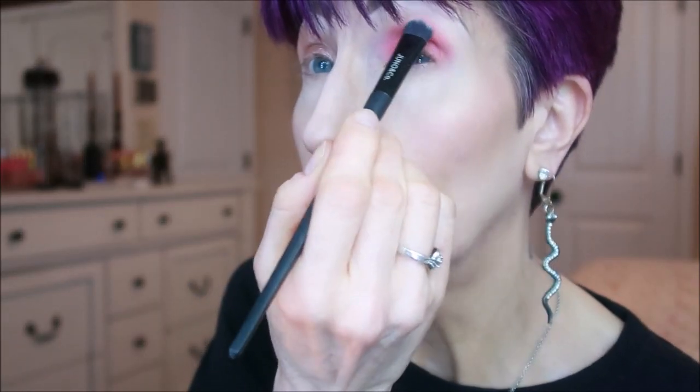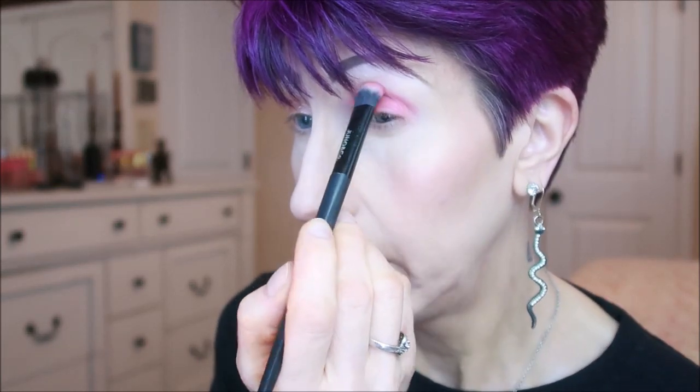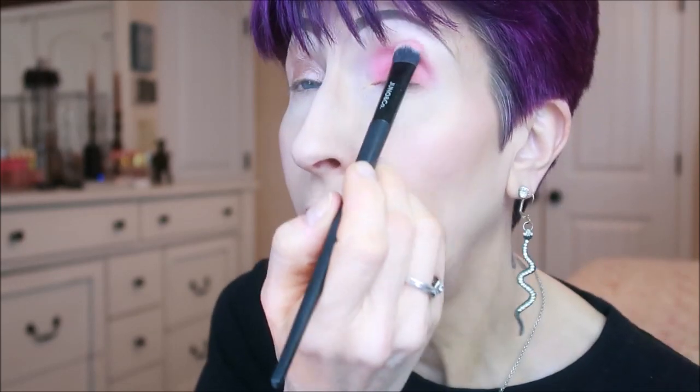Usually I don't put a dark color on my lid, but that's kind of neat. I'm not hating that. I am not hating it. If I'm looking at both eyes, I think I kind of like that pink. I wonder what it's going to look like if I mix it with the other side.